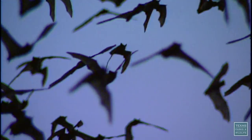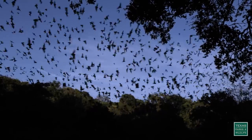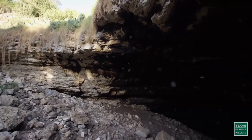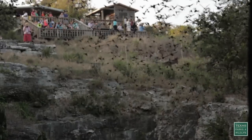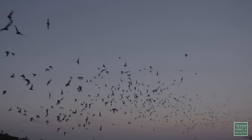Texas is really special for bats. We have the largest congregations of bats in the entire world. People travel all over the world to see Bracken Bat Cave, Old Tunnel State Park, Congress Street Bridge. It's a wildlife phenomenon in Texas.